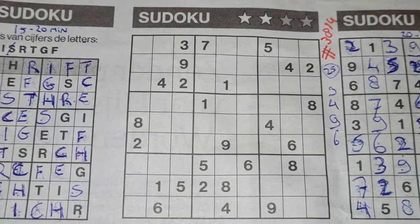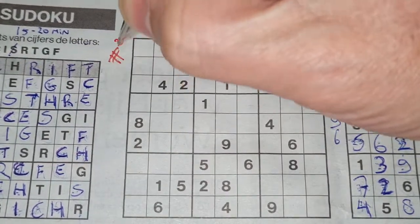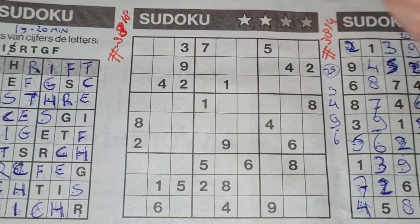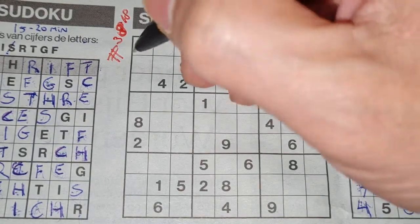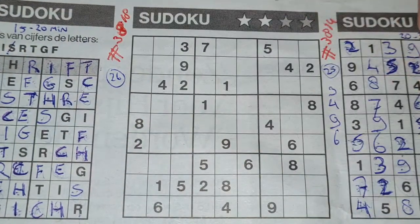Number 3818. Before I start, I always count up printed digits. Well, this one has 26 printed digits. Correct me if I'm wrong, okay?